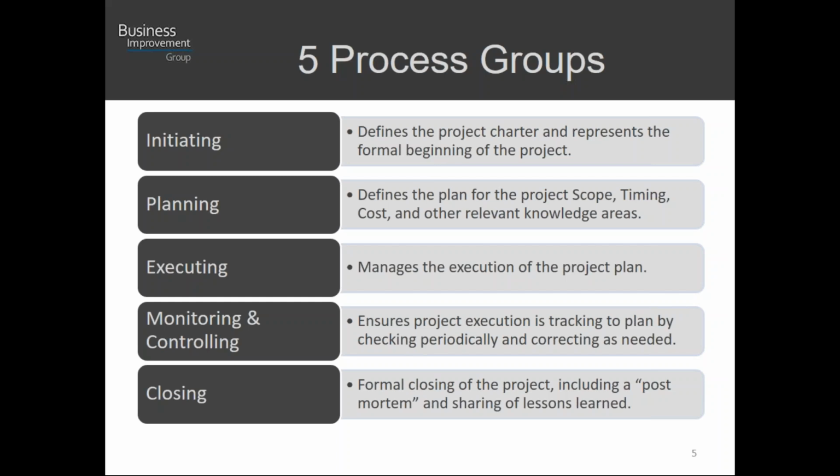Then comes the execution. This is when the rubber hits the road, and the project manager will be responsible to help manage the execution of the project plan, making sure that tasks are being delivered upon, and also working. The project manager has a little bit of a servant leadership role in this, in that the project manager isn't just necessarily dictating what needs to get done, but also serving to help alleviate any roadblocks or obstacles that the project team has encountered.